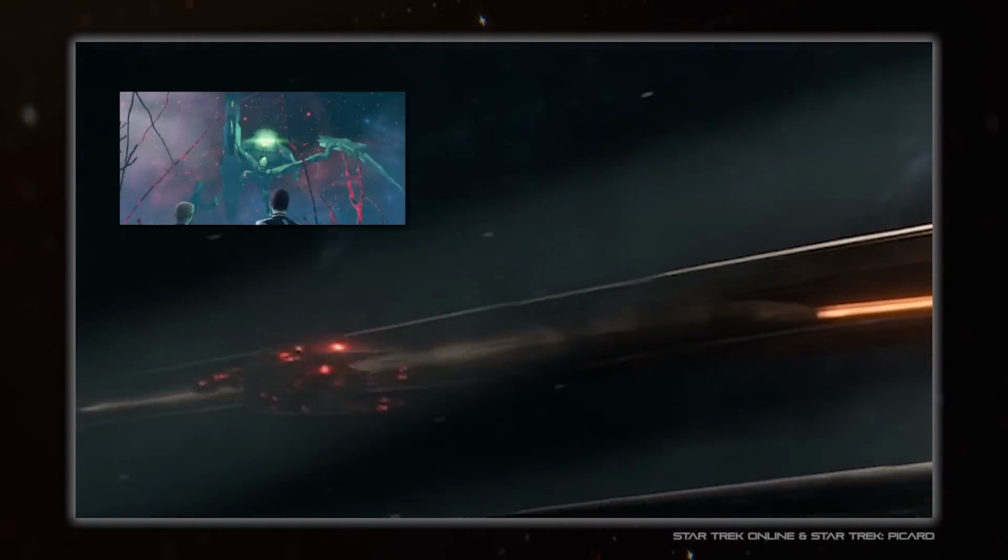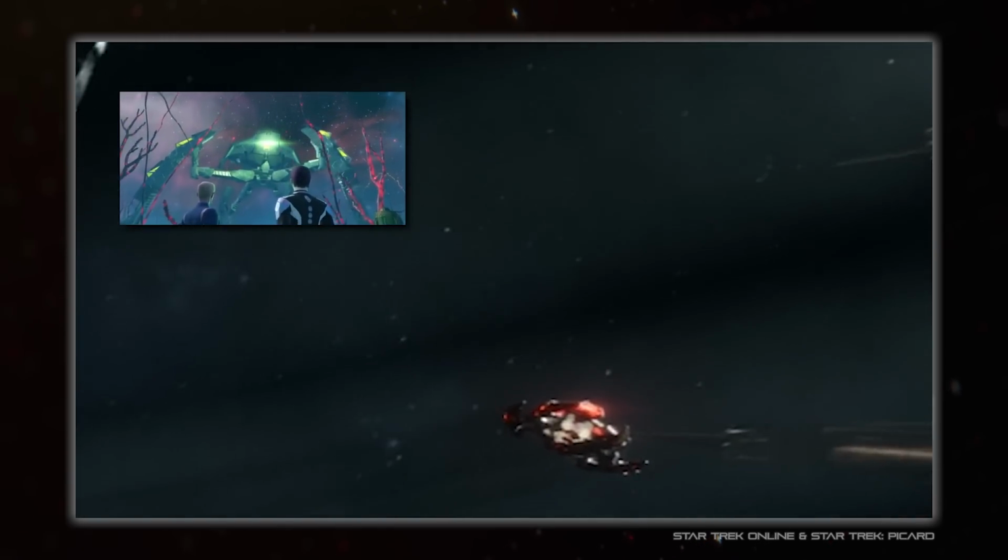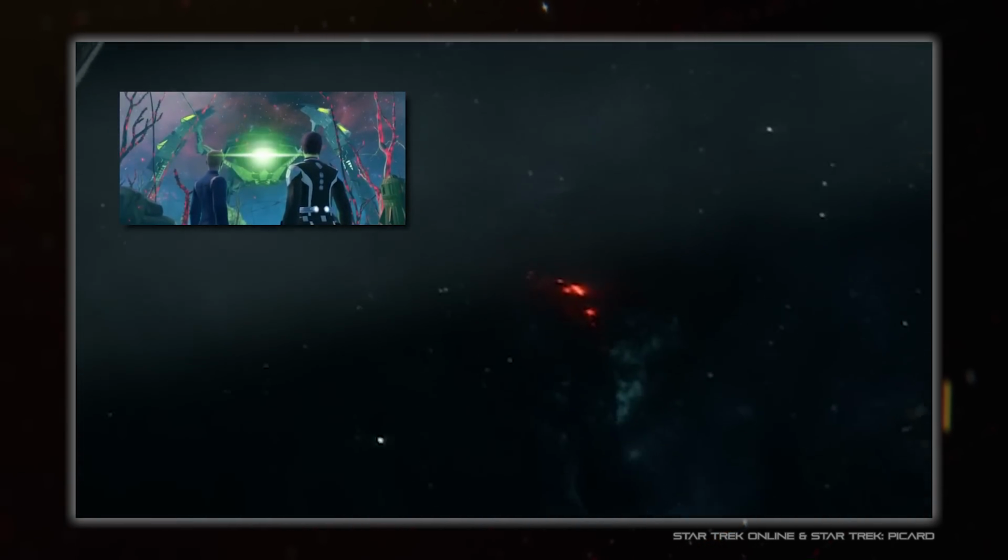Now we get into the more peculiar STO inclusions that I was not expecting, first of which is the recoloured Ilachi ship that was used as a shuttlecraft by the Shrike crew.